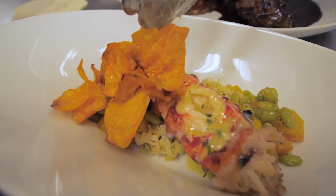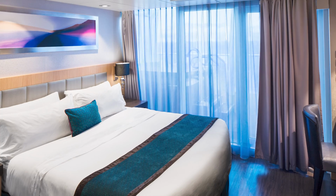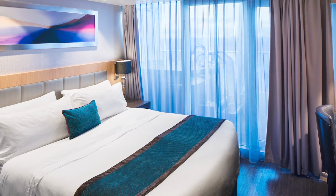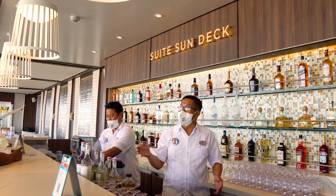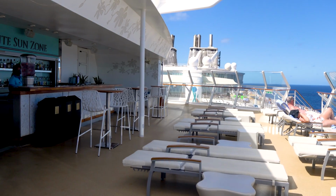Some suites actually include Wi-Fi, specialty dining, tips, and a beverage package, all wrapped into your cruise fare. Royal Caribbean really wanted the Royal Suite class benefits to rival that of a suite on a land-based vacation, and that's why it's only available on the newer ships.